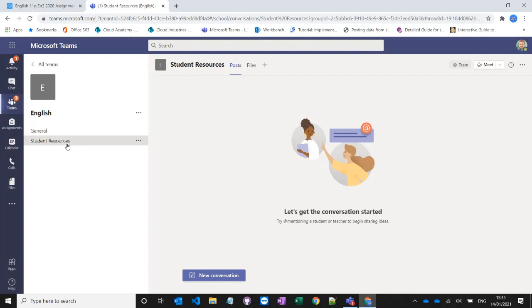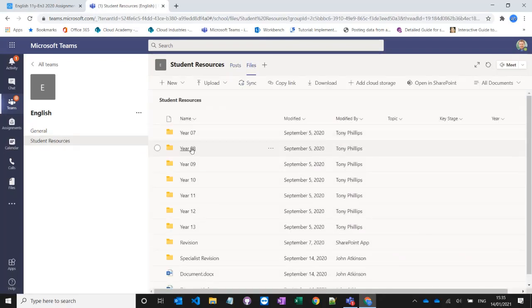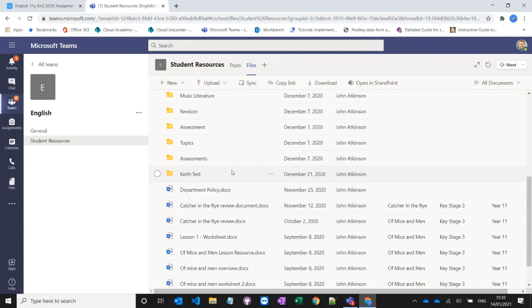In the Student Resources channel, under the Files tab, these are my student-facing resources. And again, if I go into year 11, these are the same resources that we saw inside SharePoint and the same resources that we saw inside those individual class teams. And any document that I edit here will update in all those different locations.